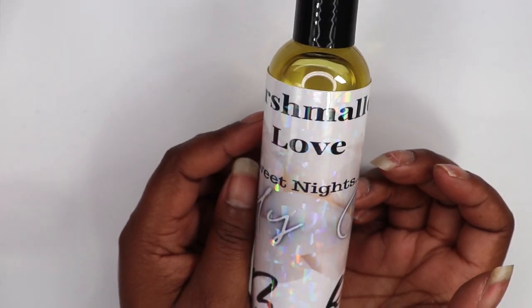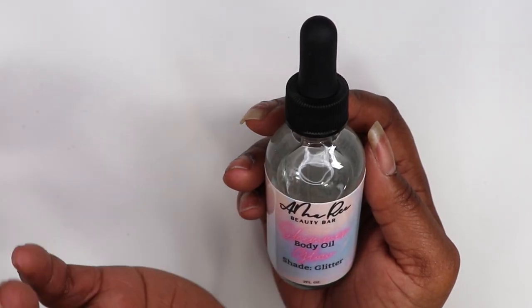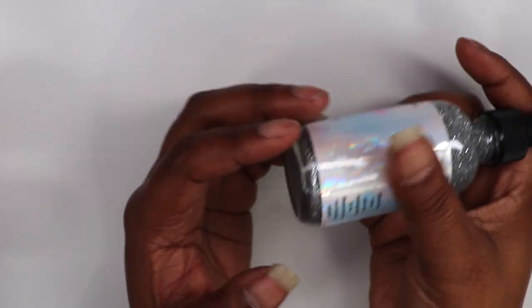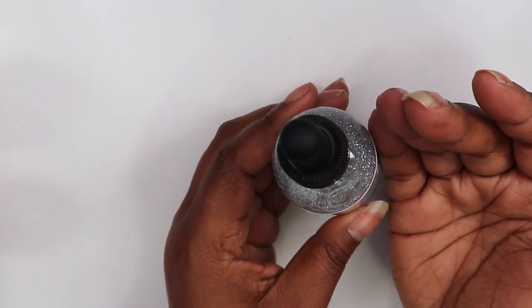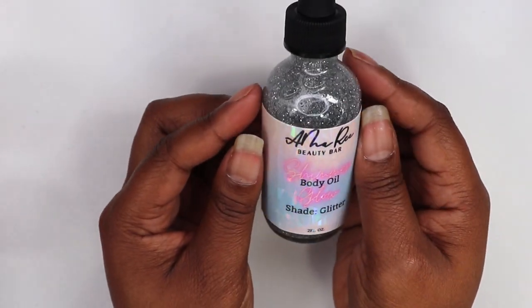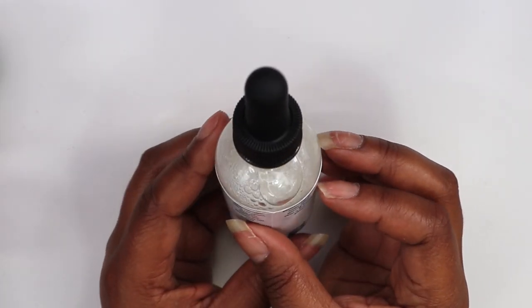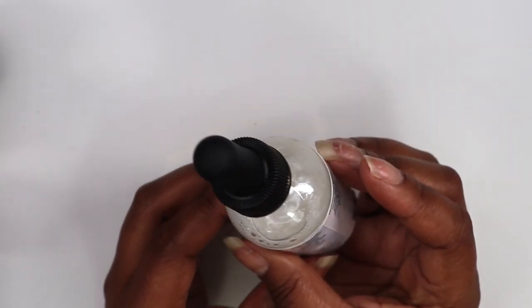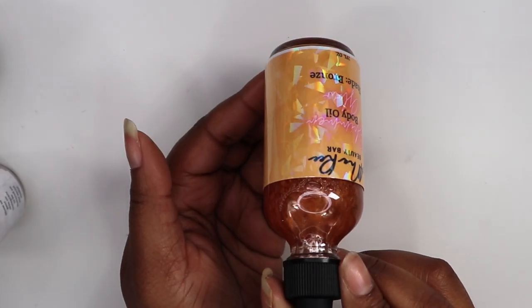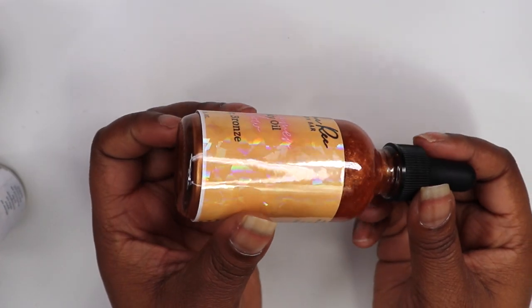marshmallows. Now for the body shimmers, we do have Body Oil Shimmer Glow. This one is in the shade Glitter. And of course, you shake well before usage. And she looks like that. Beautiful. Now this is for your clubbing nights, your photos, and things like that. Here is the Shimmer Glow in Pearl, which is a white. It's a shimmer white. Can you tell? Beautiful, right? And then lastly, the Shimmer Oil in Bronze. Super beautiful.